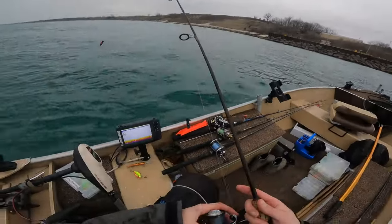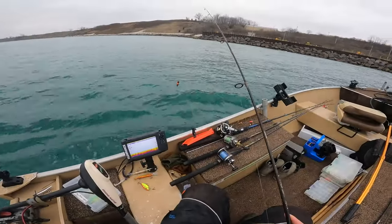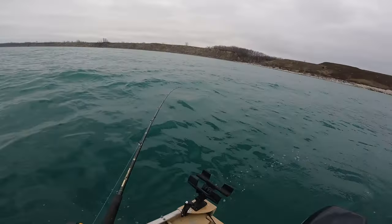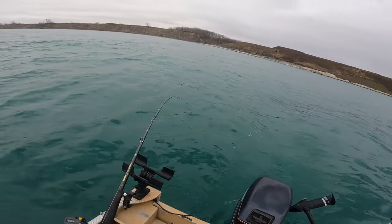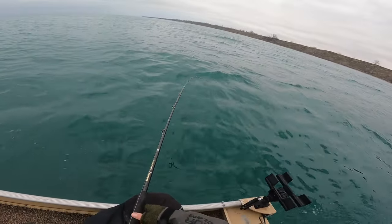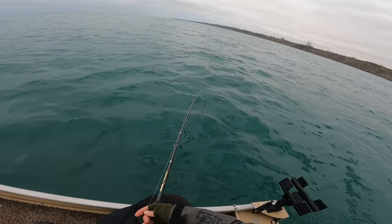It's a deep dive and small little crank. I suppose they can dive up to like 17 feet, something like that. I think that's what it said on the packaging. But yeah, this fish ate the big crank. I already saw it. It came up jumping out of the water like a mad fish. I know it's not that big, but it's probably the best one of the day. It's still fun, though. Keeps me busy. Keeps me entertained.